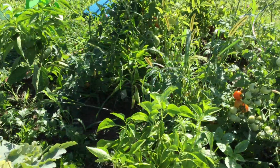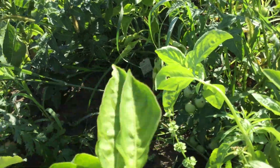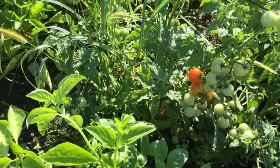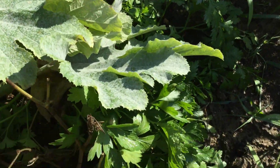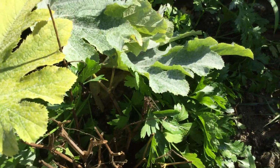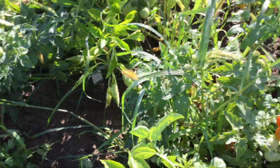We got some green peppers here. They're small, but they are doing good. Basil. Cilantro did not do well. Look at it. That was the end of that. But we got the flat leaf parsley.